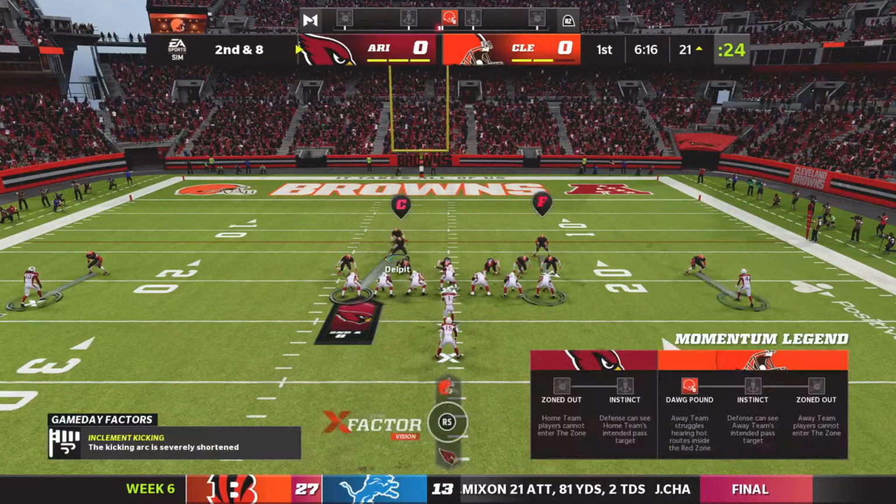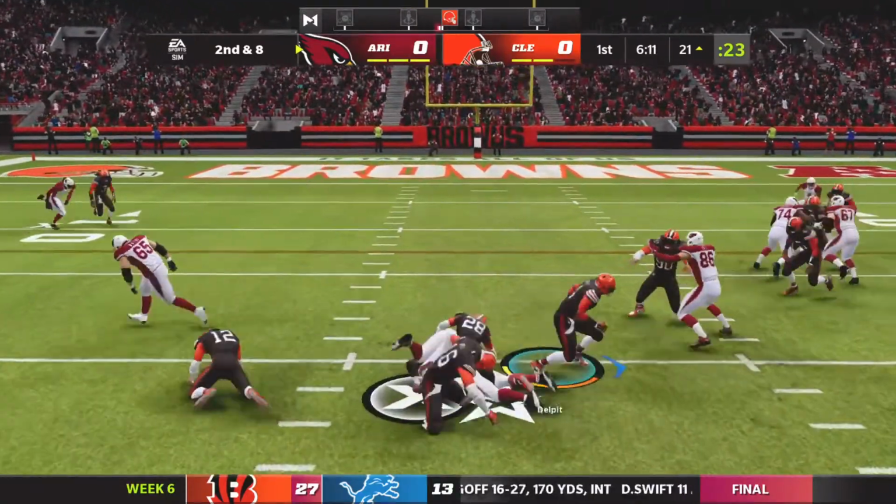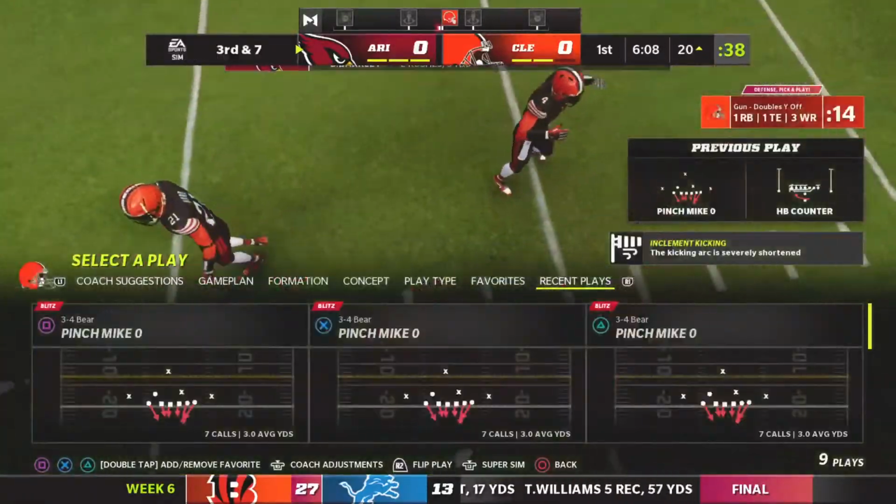These are his numbers from last week's contest. 14 carries, 72 yards, and a touchdown. And not much to speak of there. Maybe a yard down to the 20.